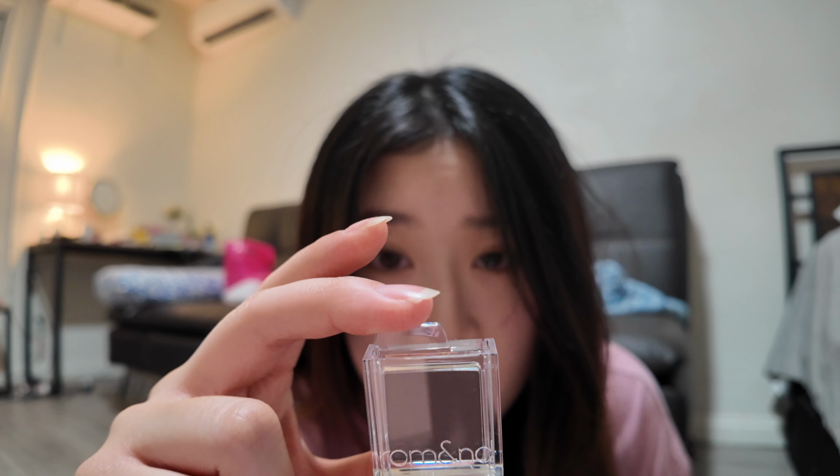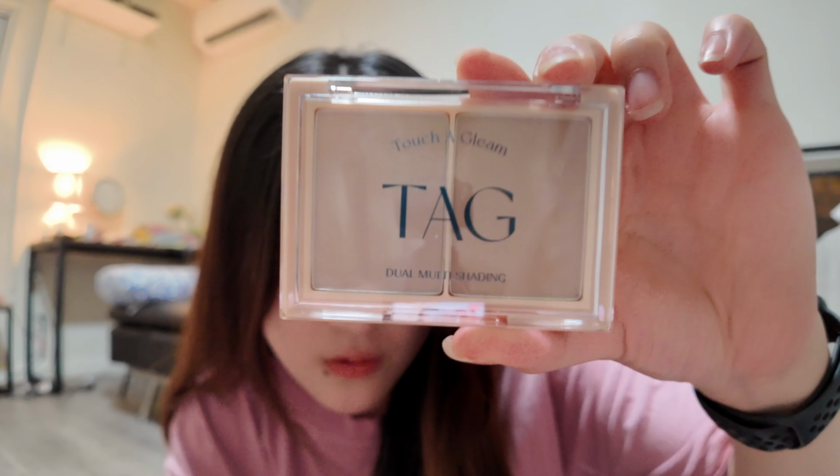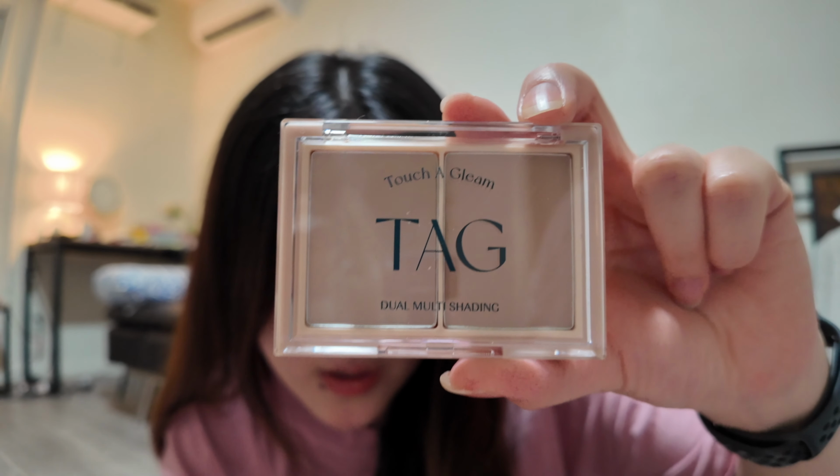A small one, cold brew color. I'm hoping this one is also a cool color. I'm really excited to test out these colors because I would have never got these colors. And this is Mono Cool Color Contour. And then I got a whole bunch of lipsticks.